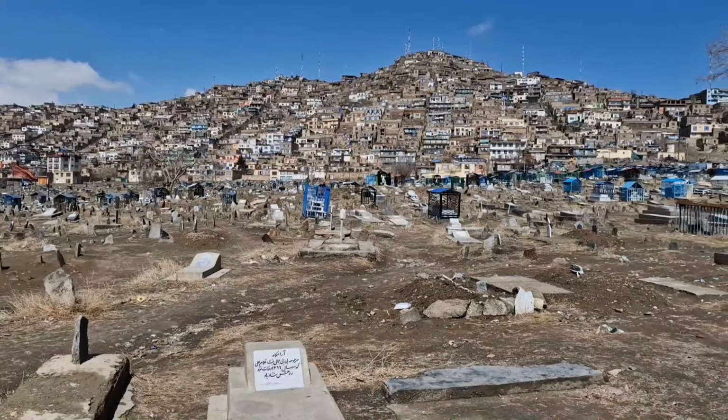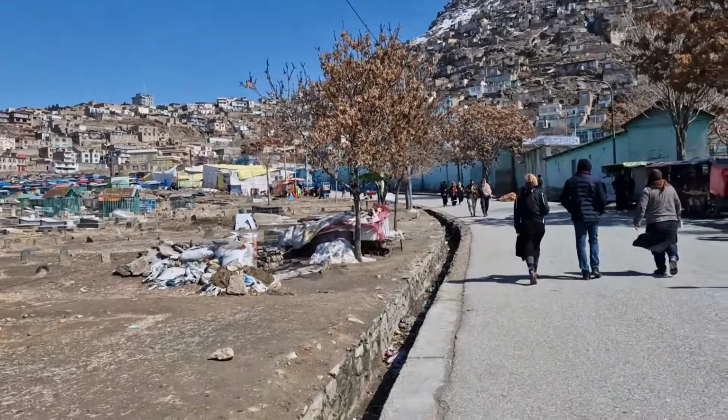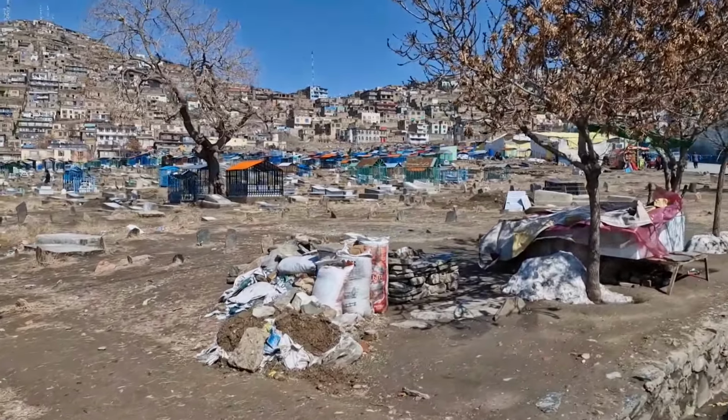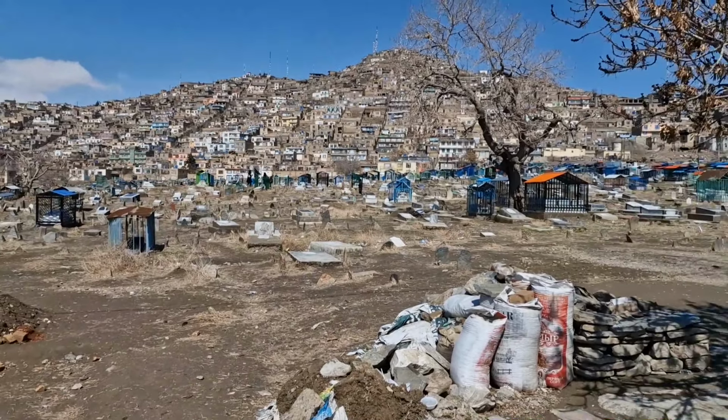And the famous cemetery right in front of the Saki shrine. The shrine is right there behind those trees, and we have the cemetery with the neighborhoods on top of the hills, guys. Yeah, this is probably the top attraction here in Kabul, probably my favorite place, and Babor Gardens, of course, for relaxation purposes. So yeah, here at the Saki shrine, if you do come, definitely come when it's not praying time, and also come when it's praying time, so you can see the difference.